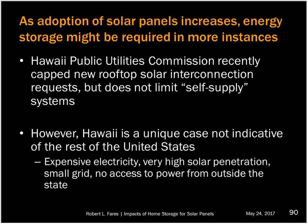And I do want to stress that as adoption of solar panels increases, there could actually be cases where you can't add solar without the addition of storage. And so we're really seeing this in Hawaii today, where the Hawaii Public Utilities Commission recently capped new rooftop solar interconnection requests, but they don't limit solar interconnection under something called a self-supply tariff. And so this is basically where you are not allowed to backfeed energy into the grid. You must consume all of your own solar energy, and then they will let you interconnect your solar panels. And so this is where the utility is strictly requiring you to use storage, basically. And so that's a clear example of where storage is going to enable you to install solar panels in the first place. So you'd be better off, of course, with solar and storage than just relying on the grid.